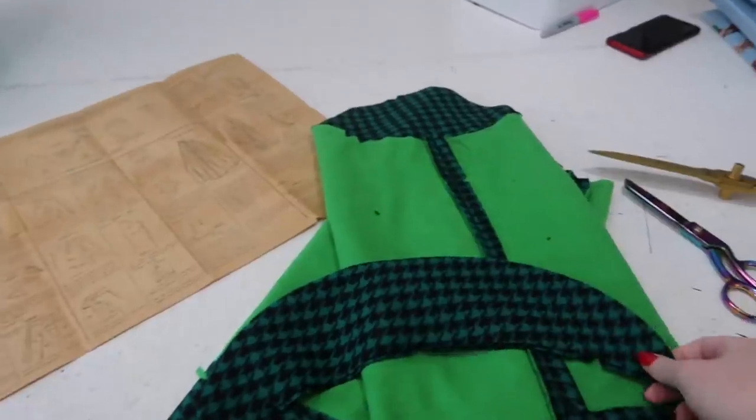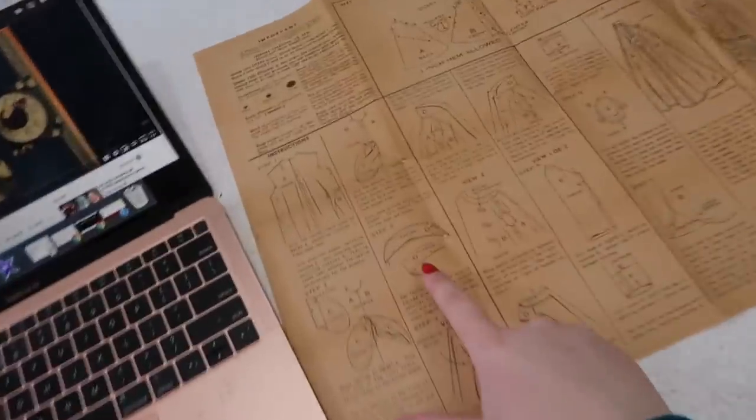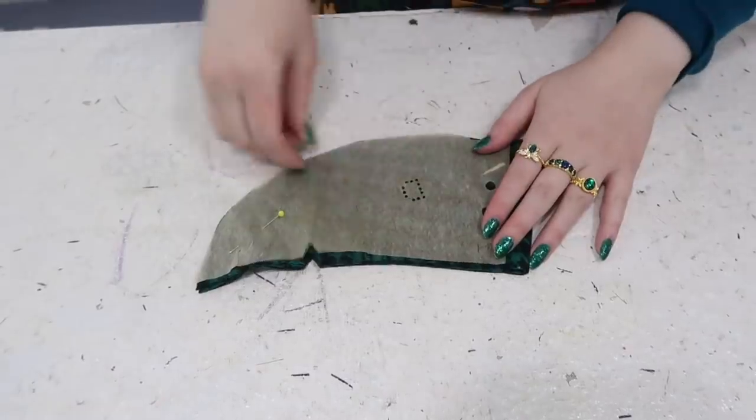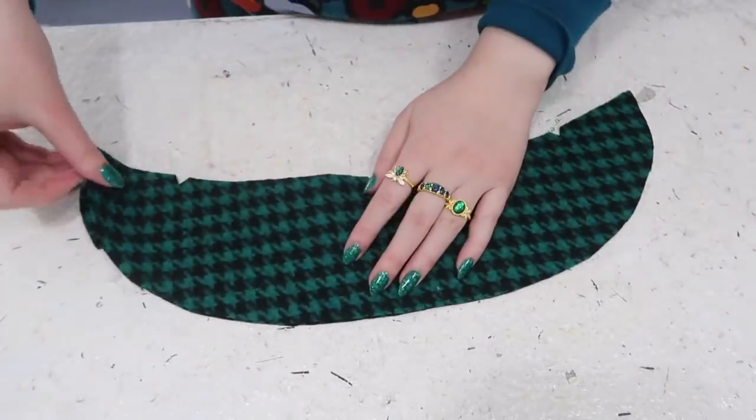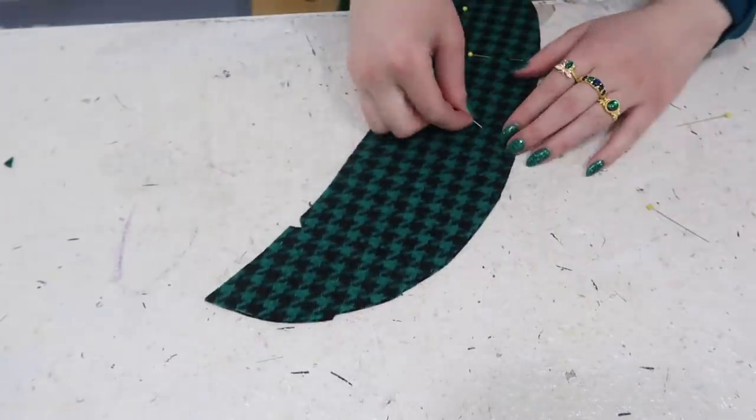I also don't know if I mentioned I was doing it, but I sewed the 2 collar pieces together. They show the steps for the collar right here. It says sew facing to unnotched edge of collar D with right sides of material together. Clip, curve, turn, and press. Baste the neck edges together.